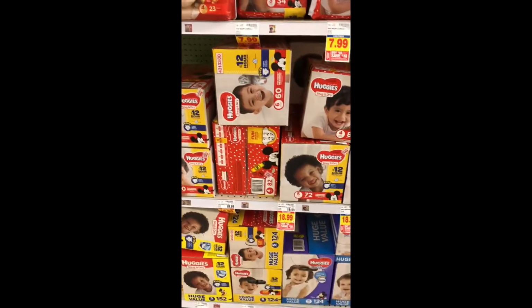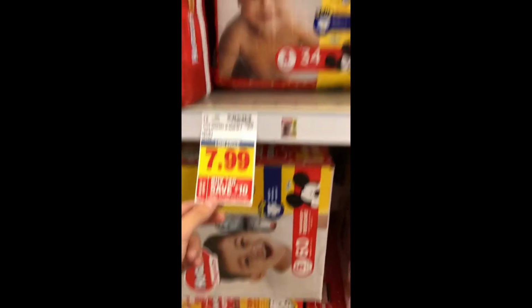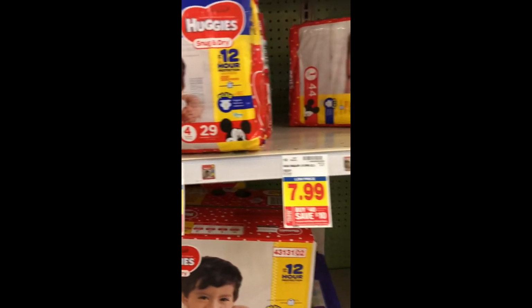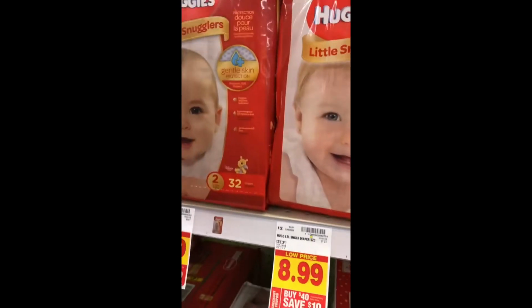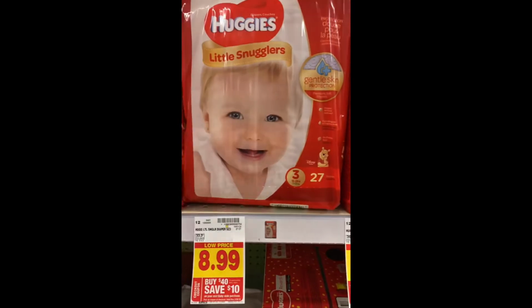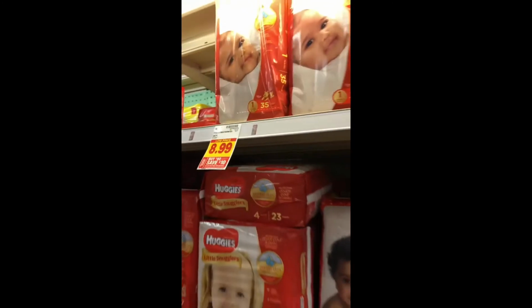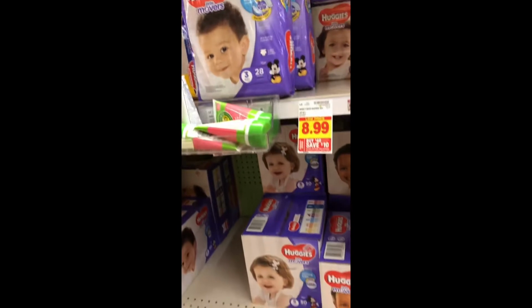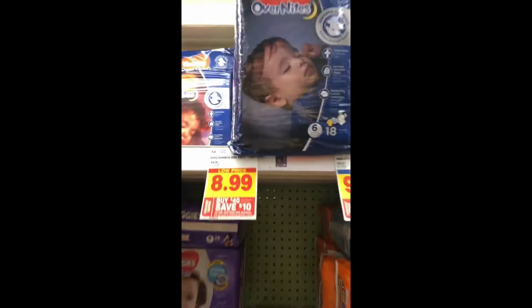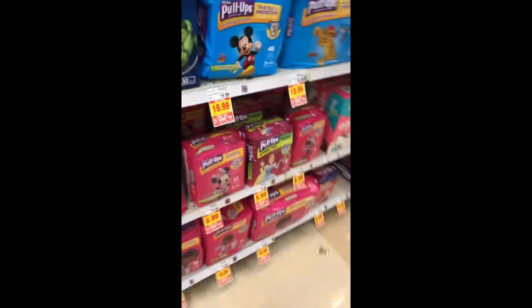Here in the baby aisle at Fry's, there is just so many of these to choose from. $7.99 for the Snug and Dry. $8.99 for the other brands like Little Snugglers. We have some up there for $8.99. Little Movers are $8.99. Overnights are $8.99. And then over on this side, we have the pull-ups.